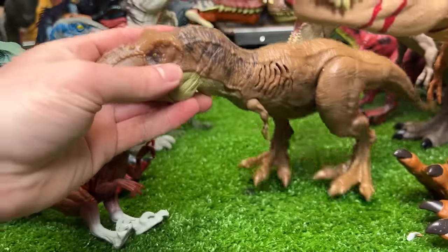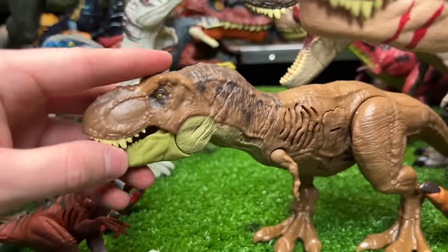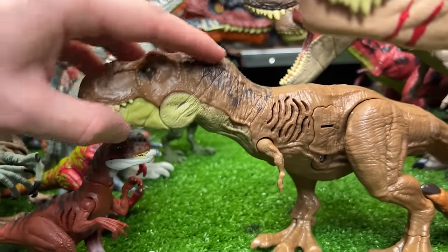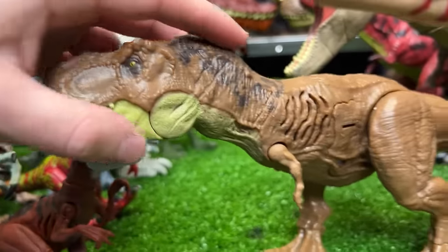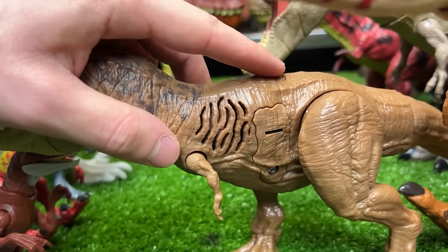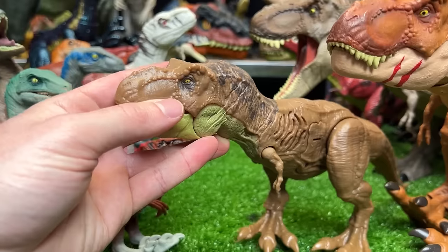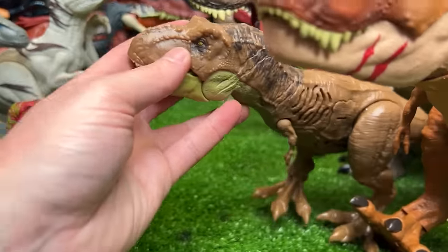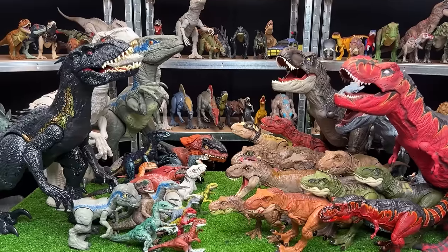But let's not forget our last and smallest T-Rex of the collection. This is the Sound Surge T-Rex, and it has the classic brown coloring all over its body with some gray detailing on the top of its head. And of course, the sound effects that you can turn on with a button. And so finally, let's place this on the T-Rex side, right in front of the Velociraptors. And that is the full collection.